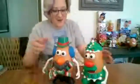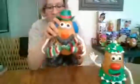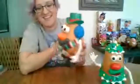There are even potato heads that are for winter time. This one has a smile made out of coal and a nose made out of a carrot. He looks like a snowman. How about this one? What does he look like to you? Maybe a tree? All right, let's read another book.